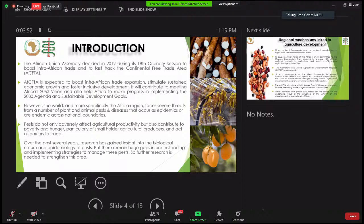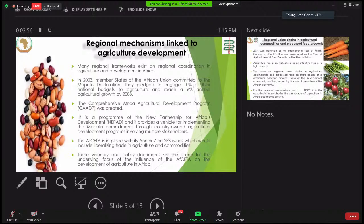Regarding the regional mechanisms linked to agricultural development, many regional frameworks exist for coordination in agriculture and development in Africa. In 2003, member states of the African Union committed to the Maputo Declaration. They pledged to allocate 10% of their national budgets to agriculture and reach 6% annual agriculture growth by 2028. The Comprehensive Africa Agriculture Development Programme, CAADP, was created. It is a program of the New Partnership for Africa's Development, NEPAD, and it provides a vehicle for implementing the Maputo commitment through country agricultural development programs involving multiple stakeholders.